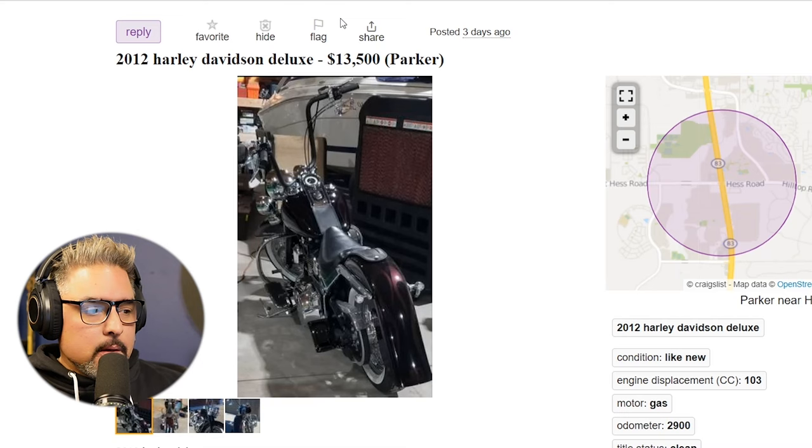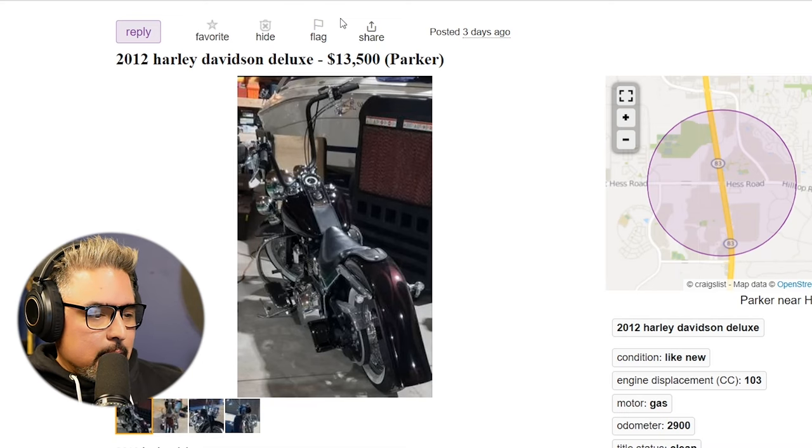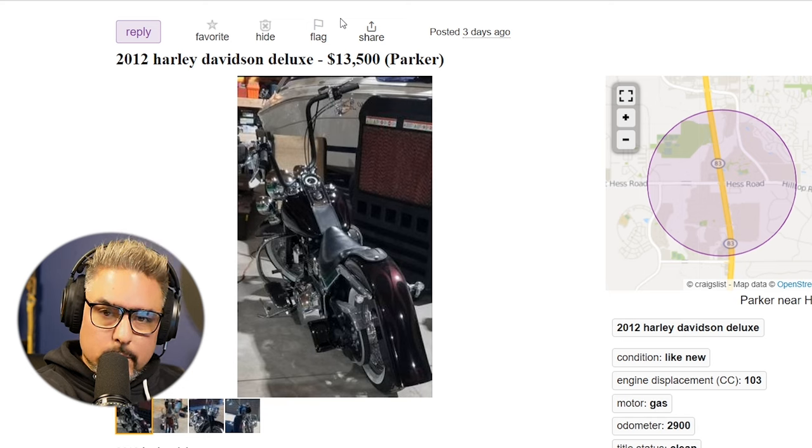Let's take a look at Craigslist and see what doesn't stand out. So here we are, 2012 Harley Davidson Deluxe, beautiful motorcycle, $13,500. What a terrible, terrible picture. Terrible, terrible, as Charles Barkley would say. Terrible. First of all, it's vertical.